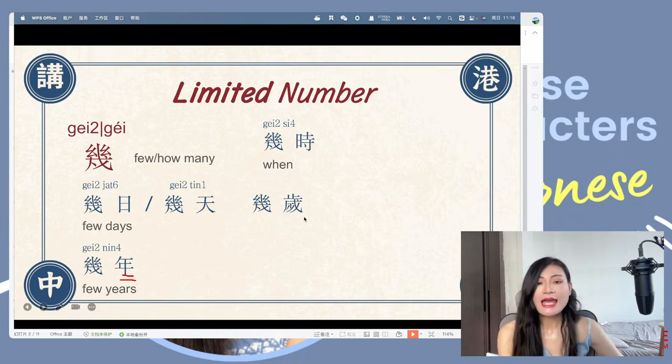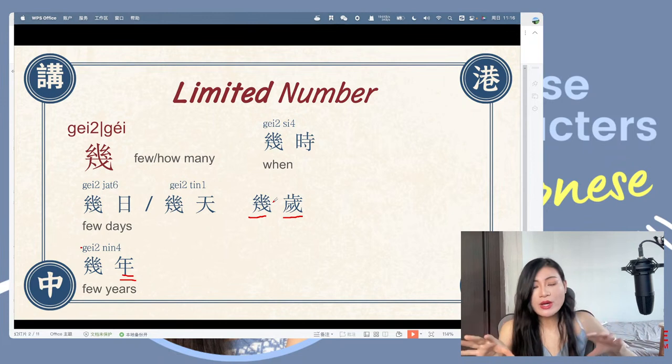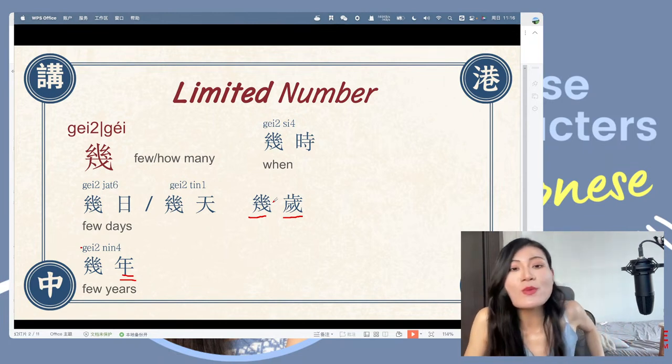So here, 给时. Oh, these two characters look so similar, right? Sometimes two characters look so similar, but you have to look carefully. Sometimes my students, maybe for me I don't think they are similar, but for them they think it's quite similar, so they get confused. So I will help them put the characters together and review them, and point it out and review it again.